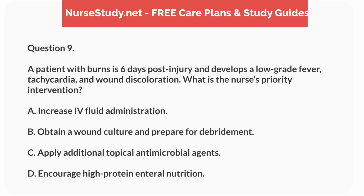Question 9. A patient with burns is 6 days post-injury and develops a low-grade fever, tachycardia, and wound discoloration. What is the nurse's priority intervention? A. Increase IV fluid administration. B. Obtain a wound culture and prepare for debridement. C. Apply additional topical antimicrobial agents. D. Encourage high-protein enteral nutrition.